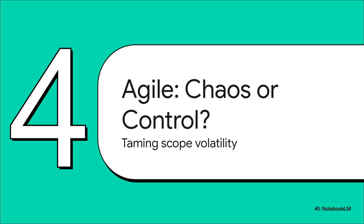Okay, now I know what some of you might be thinking. What about Agile? Isn't that just a recipe for chaos and constant change? Well, that's a really common myth, but the truth is actually the complete opposite. When you do it right, with discipline, Agile is one of the most powerful scope management tools you have.